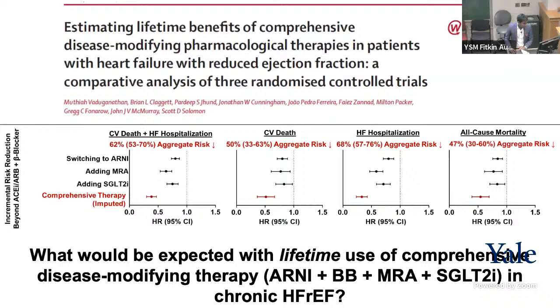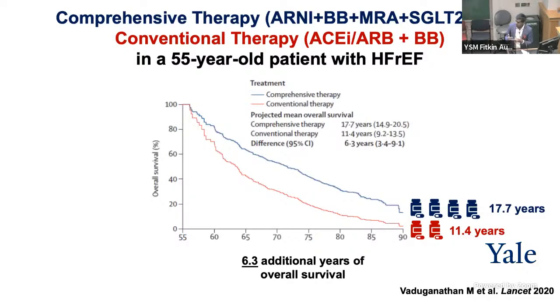And over a lifetime use, we actually see this is a substantial gain in overall survival. Again, compared with the prior standard of care of an ACE inhibitor, ARB, and beta blocker alone, the full combination use of an ARNI, beta blocker, MRA, and an SGLT2 inhibitor would afford up to 6 years of additional survival in a middle-aged individual with heart failure.